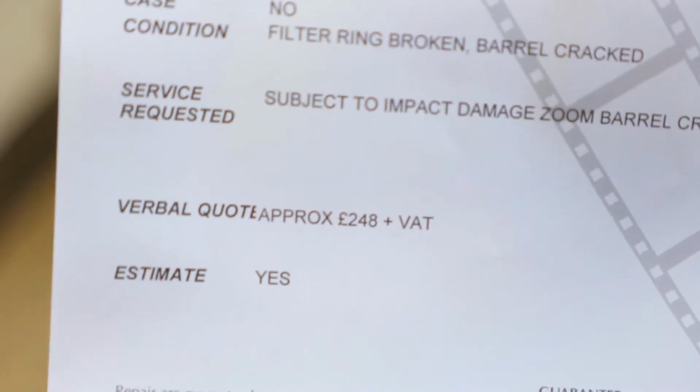I just got a verbal quote for the lens, even though on the phone I was told it was going to cost about £180. After having looked at the lens, it looks like it's going to cost about £248 plus VAT. That's going to be roughly about £300 to fix it. But luckily I have insurance, so I'll get a formal quote sent to me via email, and then I'll send that off to my insurance company, and then that should be it. All I have to pay is my excess, which is £50. So yeah, definitely a good idea to have insurance for any of your gear.